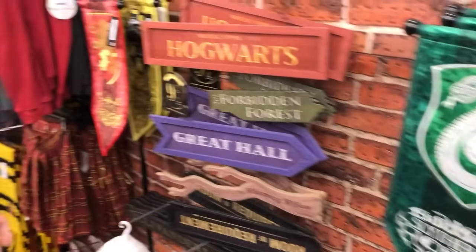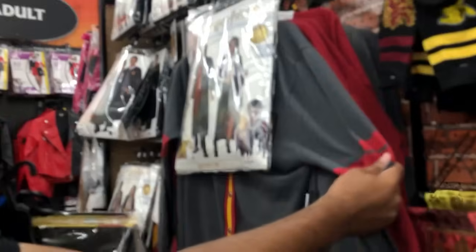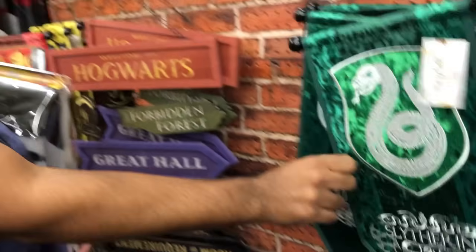Okay, so Karina wanted to know from you guys, what is your house? She's a huge Harry Potter fan, so what is your guys' house? For me, personally, I am a Gryffindor. Mitchell is also a Gryffindor, and Parker is a Slytherin.